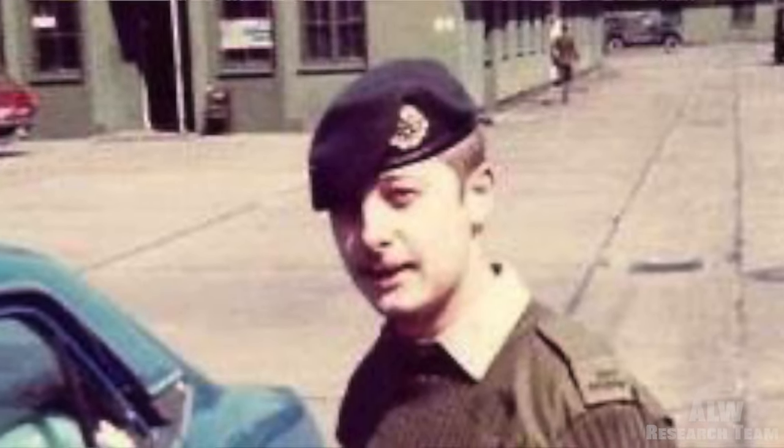Put that on. The beret of the Royal Air Force. And I had this issued to me when I first joined up all those years ago. Still got it.